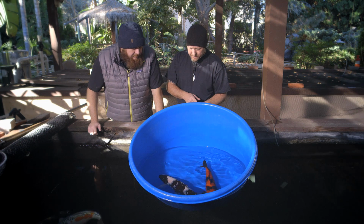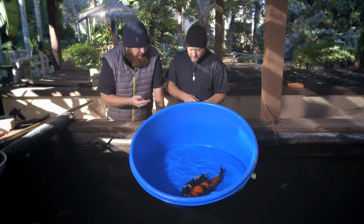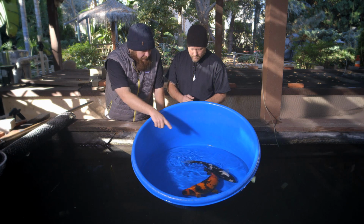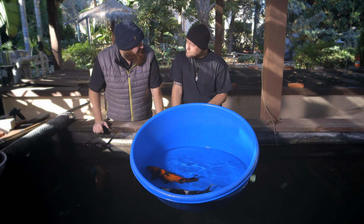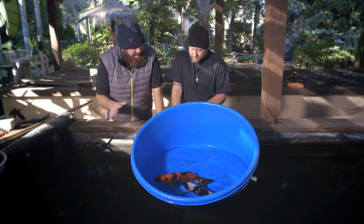Something that's really cool about both of these fish is as they develop, Hi Utsuri is one of the first fish that I owned personally. And when I bought it, it looked something just like this, similar pattern. Then it turned completely orange, lost all of its black. No kidding. And Shiro Utsuris will do the same thing. They'll lose all of their black.